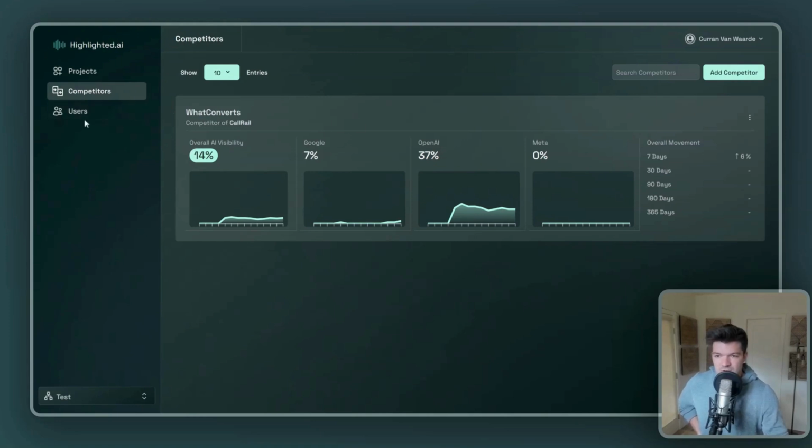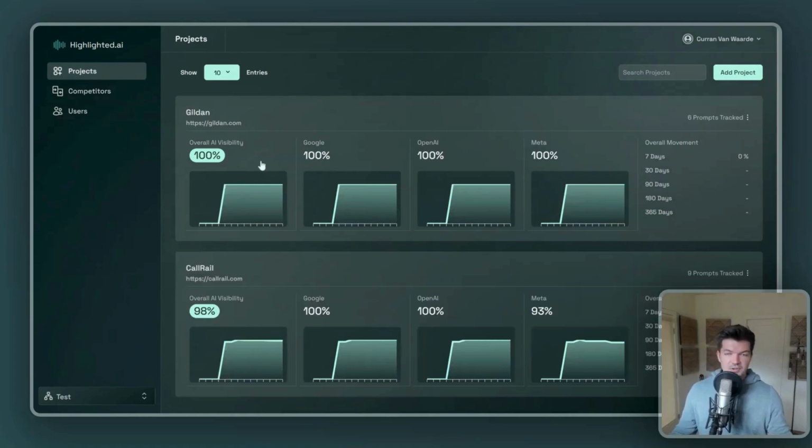Now you can add different users into your account. You can also create different workspaces. So if you're an agency and you want to create different workspaces for different clients, then you can do that and add the users into those workspaces. So we're experimenting with a lot of different ways to present the data to you and make this as useful as possible. We also have a reports feature, which will probably honestly be out by the time you're already watching this. In fact, let me show you a mock-up.